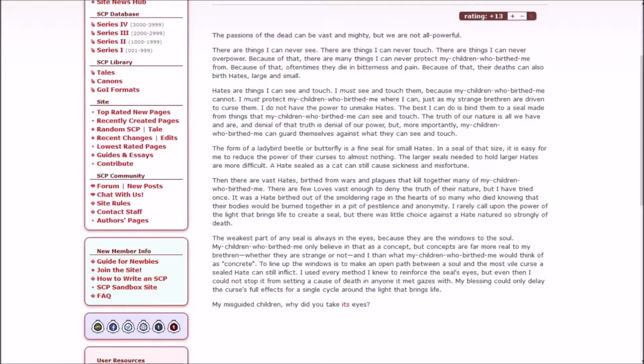There are a few loves vast enough to deny the truth of their nature, but I have tried once. It was a hate birthed out of the smoldering rage in the hearts of so many who died, knowing that their bodies would be burned together in a pit of pestilence and anonymity. I don't know how to say that word the right way. I always mess it up. I rarely call upon the power of the light that brings life to create a seal, but there was little choice against a hate natured so strongly of death.